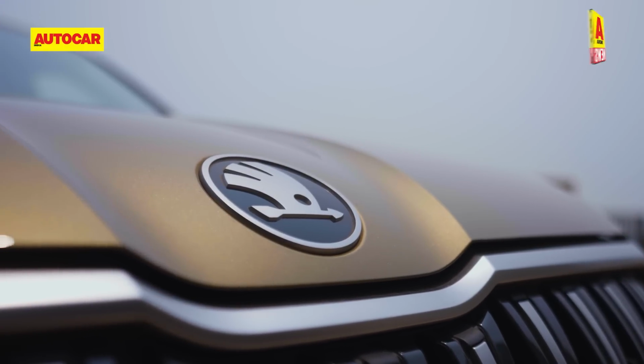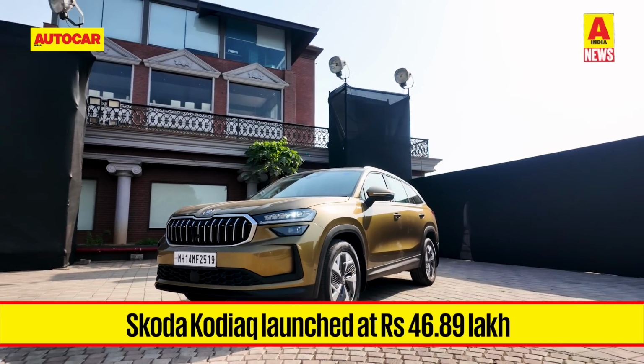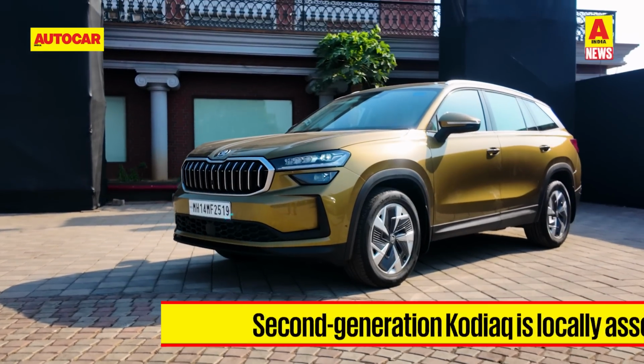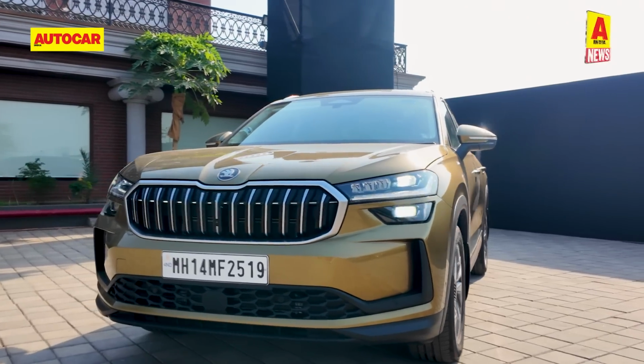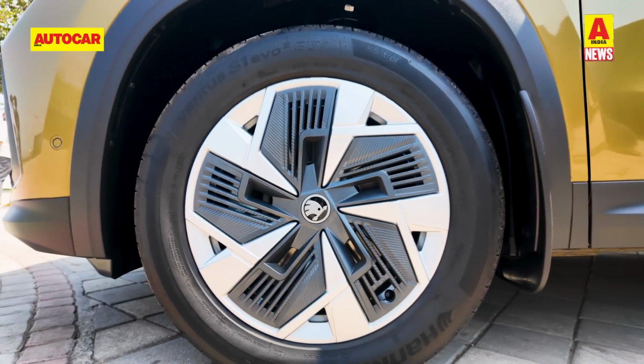We kick things off with news from Skoda. The new Kodiaq has just been launched at Rs 46.89 lakhs. While the new Kodiaq looks like an evolution of the previous gen, it's an all-new model. It continues with a split headlamp setup and the grille is now illuminated. The rear has connected C-shaped tail lamps and the new Kodiaq rides on 18-inch wheels as standard.